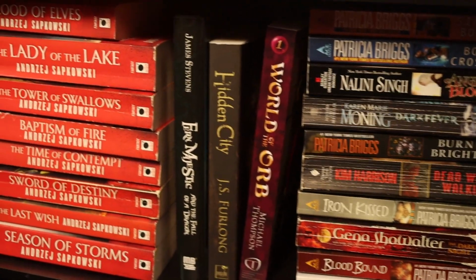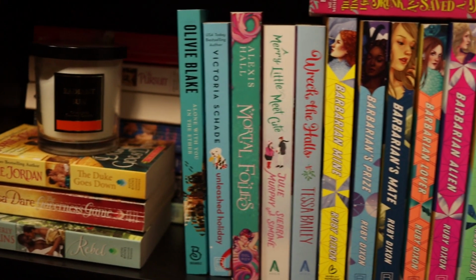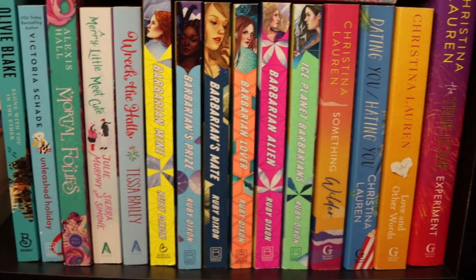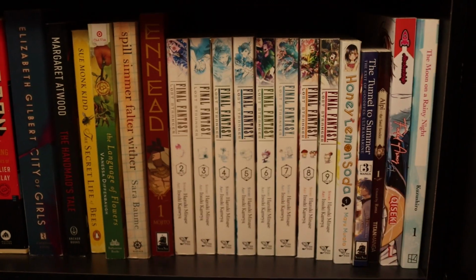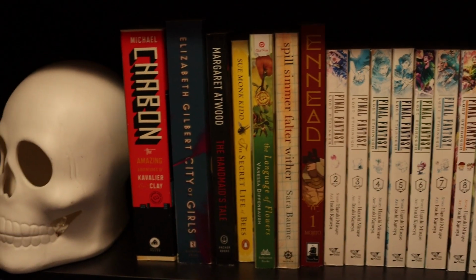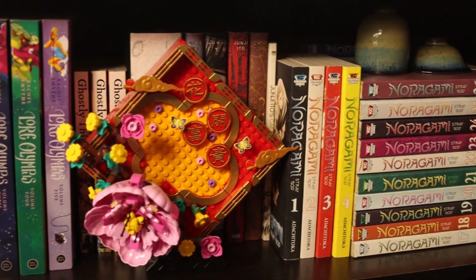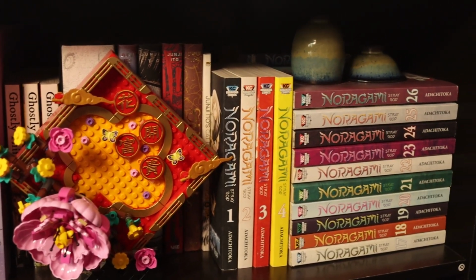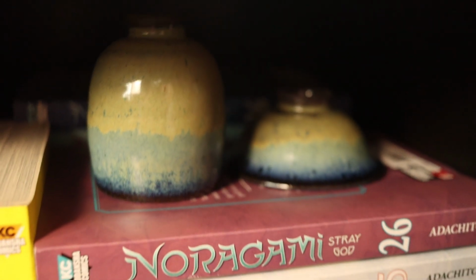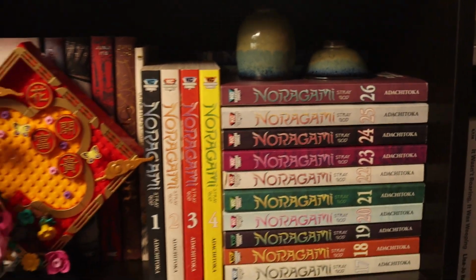So I've got some paranormal, romance, fiction, and historical fiction, more like monster romance and contemporary romance over here. Overflow of manga, and then some literary fiction. Yep. More manga, graphic novels, lots of manga. They're double stacked on some portions of this shelf. That's a teacup I got when I was overseas, I believe.